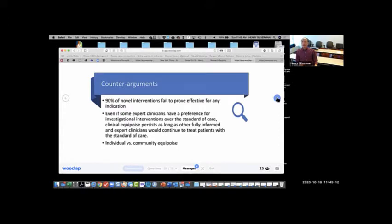Also, the other thought was that a lot of communities had a lot of mistrust of the research enterprise, especially when they saw that expatriates were getting drugs not in the context of a clinical trial. And they were saying, why do we have to enter a clinical trial in order to get these drugs? However, the counter argument is that, well, 90% of so-called novel interventions fail to prove to be effective for any indication.